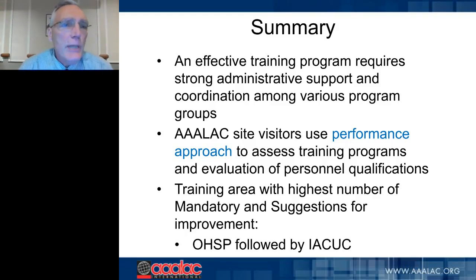So the first question we have is, what is the best way you've seen to document and track investigator training, research staff? And really, there's no one right way. It's what works for each institution. What may occur is, what are the core elements of training that is going to occur for principal investigators and for training the research staff?